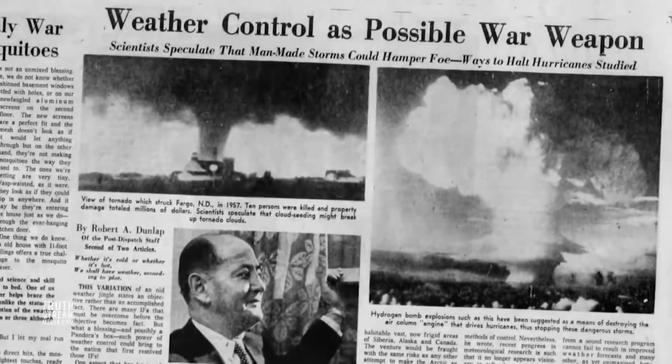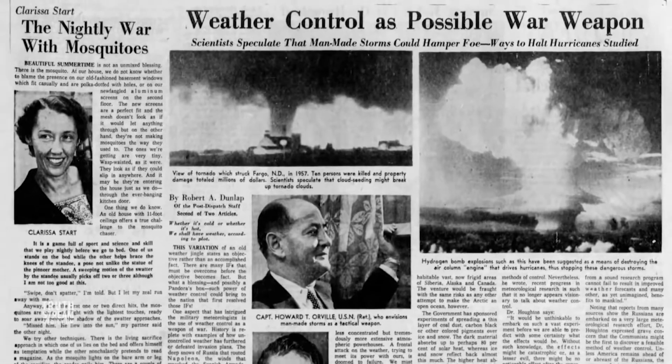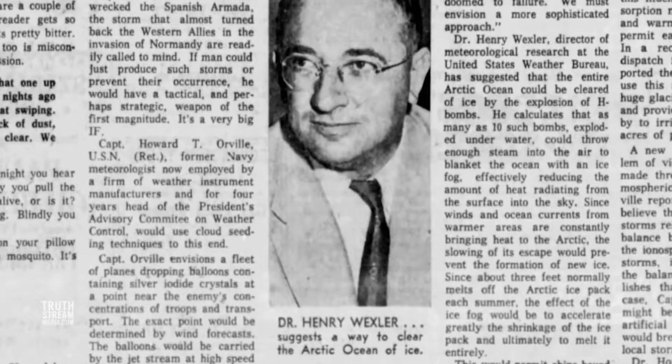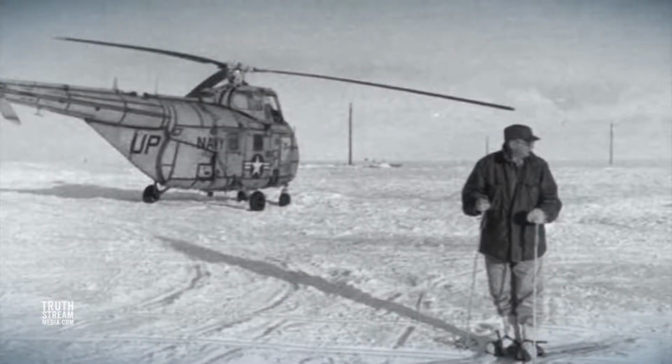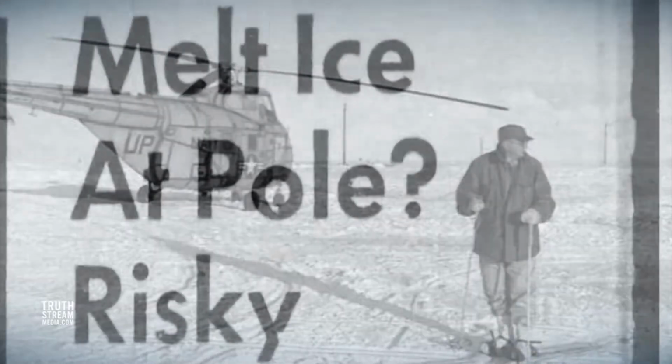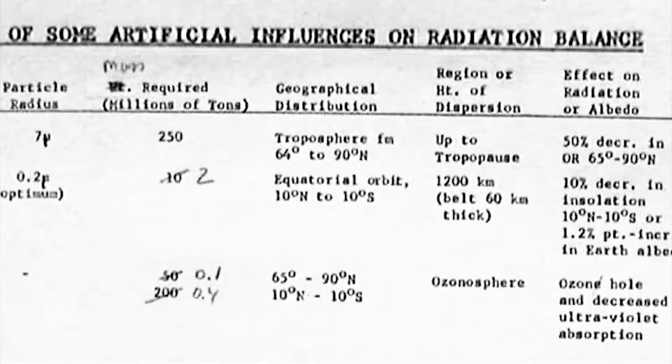Wexler was deep into this weather manipulation stuff, and leading the 1957 to 58 International Geophysical Year as chief U.S. scientist is very telling of the research objectives of Antarctica. In his papers, Wexler had detailed specific designs for planetary scale manipulation of the Earth's climate using short and long-term radiation and inducing artificial worldwide climate change.